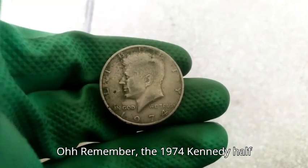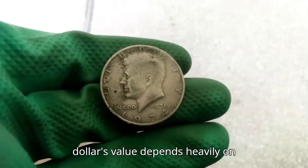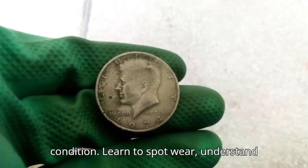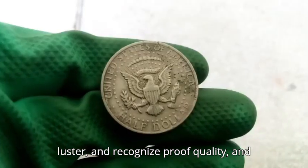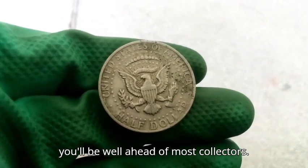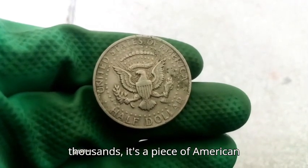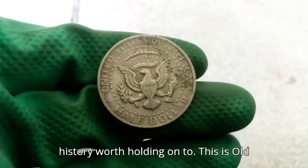Remember, the 1974 Kennedy half dollar's value depends heavily on condition. Learn to spot wear, understand luster, and recognize proof quality, and you'll be well ahead of most collectors. Whether yours is worth 50 cents or thousands, it's a piece of American history worth holding on to.